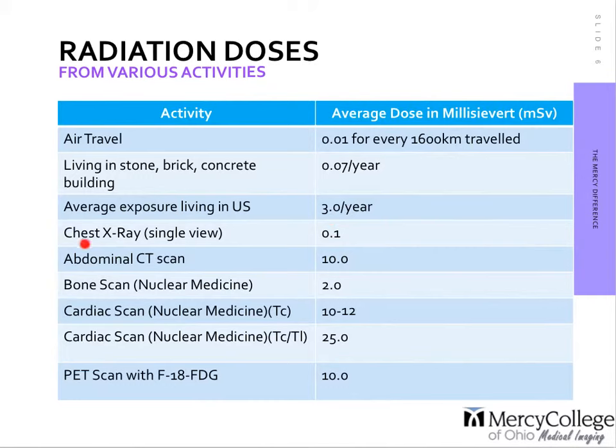An abdomen CT scan is about 10 millisieverts. And then, nuclear cardiac scan is about 10 to 12 with just technetium based. Now, if you were to use thallium and technetium on like a dual isotope protocol, then that jumps up to 25. So you can see how powerful thallium actually is in nuclear medicine. And this is why we don't use it very often, because it does increase the dose per patient.